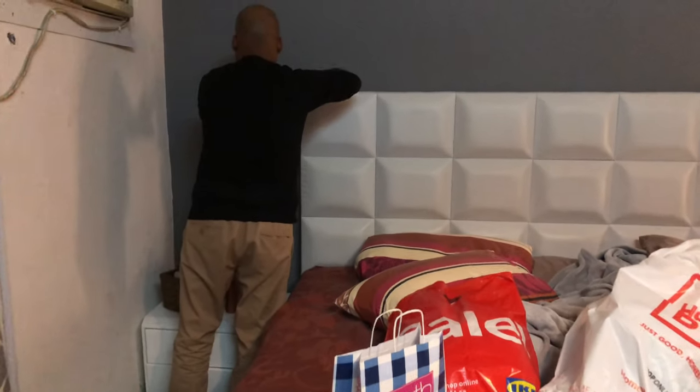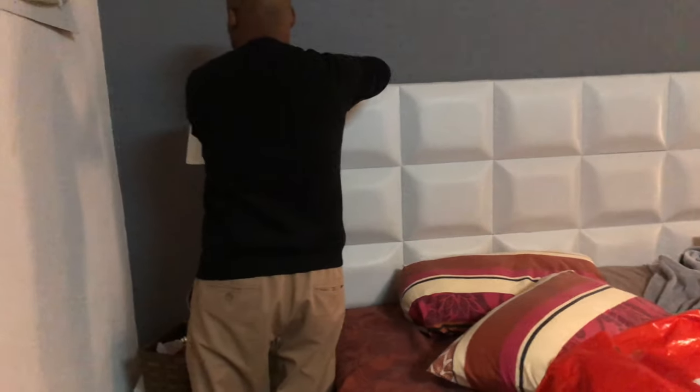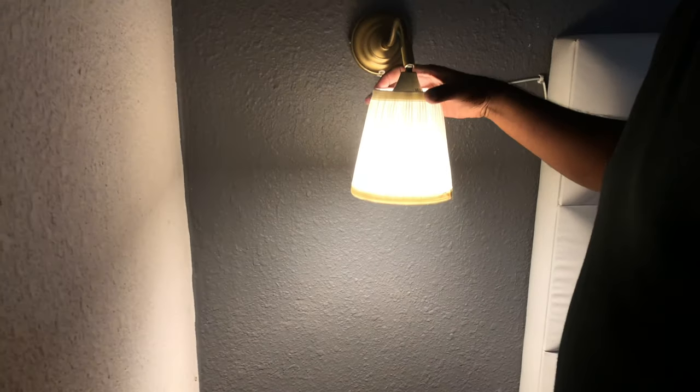So here we are fixing the lights. We bought two side lamps for both sides of the bed. We bought them from IKEA. I don't really remember the price, but it's actually great stuff. It can be adjusted. It's really great.